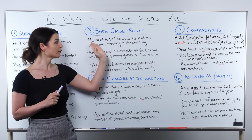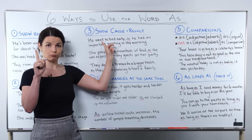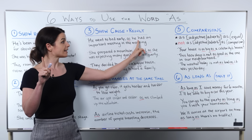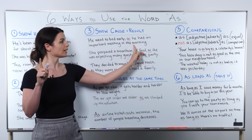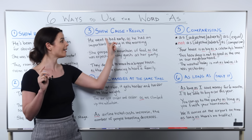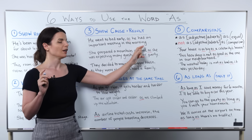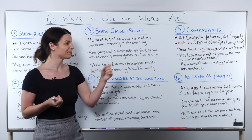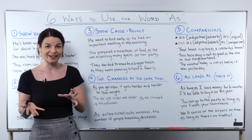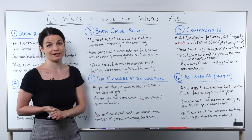So here we have our two independent ideas. He went to bed early, this is the action, as he had an important meeting in the morning. This is the cause of this result, okay? So we have the reason for something. You can think of this as in the same way as because, right? He went to bed early because he had an important meeting in the morning.